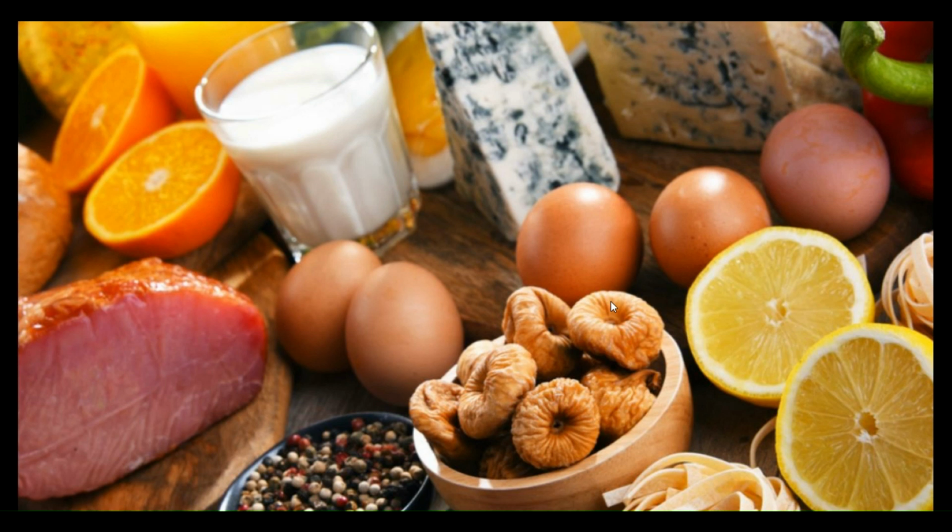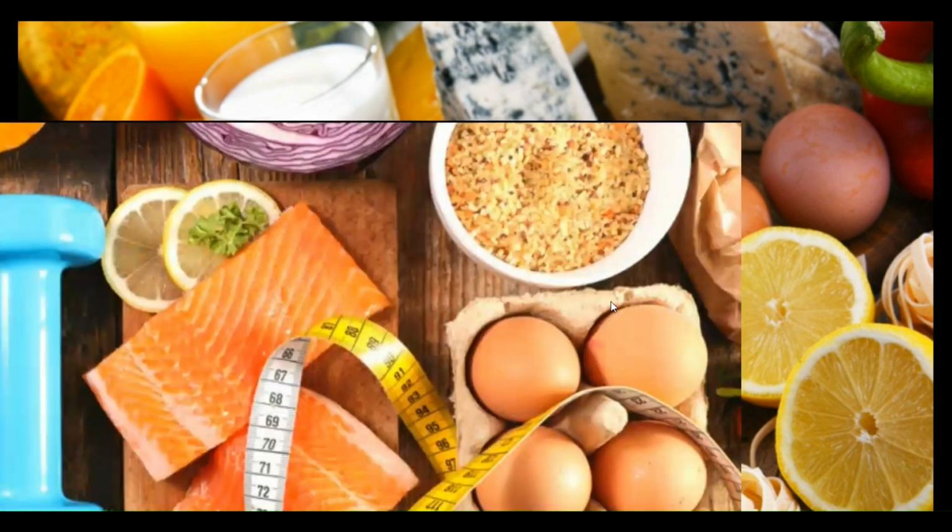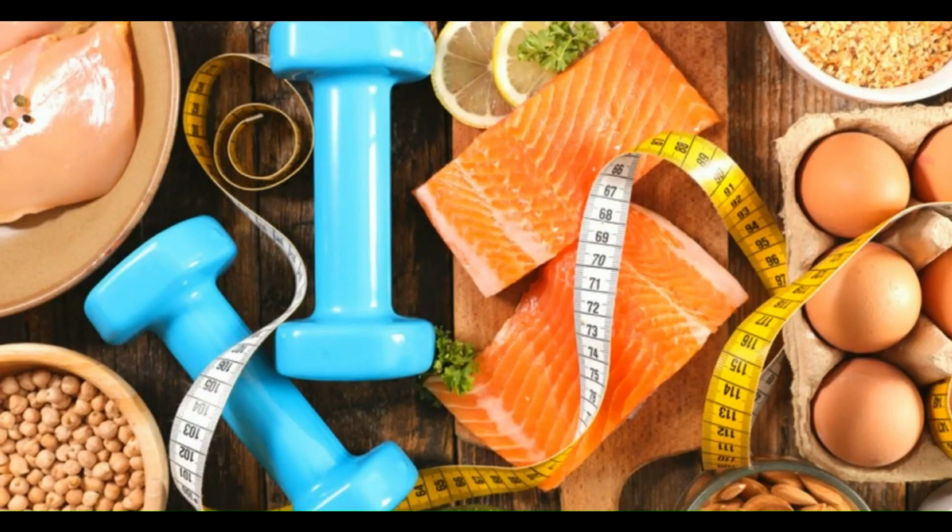How to trick your brain into eating less. Is it possible to satisfy hunger just by looking at food photos? In our visually driven society, where social media platforms are inundated with tantalizing images of delectable dishes, it's natural to wonder whether looking at food photos can curb our appetite and help us eat less.